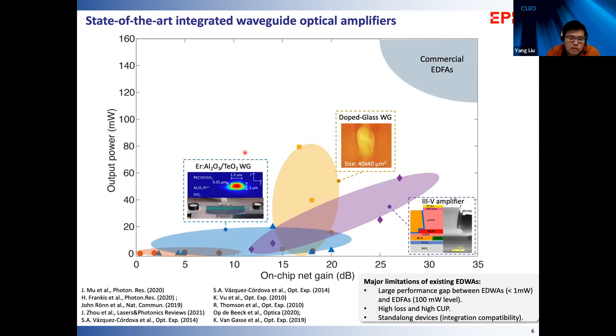In the recent 10 years, people started looking into erbium-doped oxide materials such as erbium-doped aluminum oxide and tellurite oxide waveguides. So you can use this gain medium to form the waveguide directly. Then you have a very large optical mode overlap with erbium ions in the waveguide. But again, this device also lacks compatibility for fabrication, so you can only use these for standalone amplifier devices.